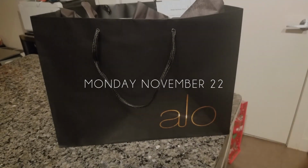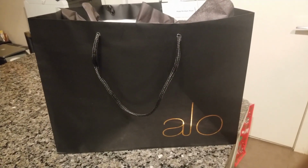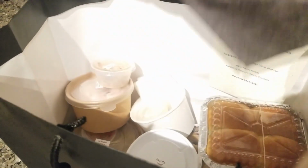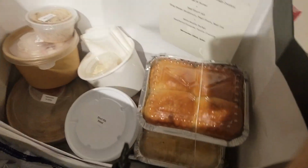Hubby just got home with this parcel from Alo. It's a dinner for 2 that he was treated to by his workplace, people at his workplace. So we are going to enjoy it tomorrow because it's 6 p.m. already and I have a writing session at 7. So I didn't want to rush through it.